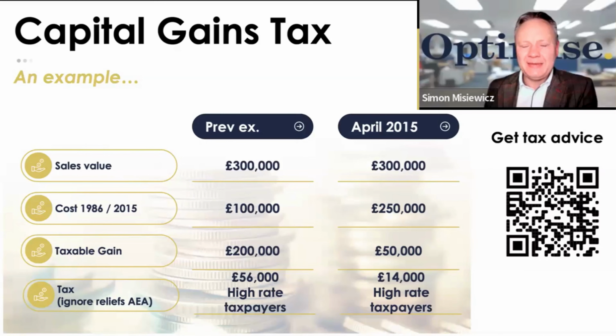Okay, so let's look at the same example now of someone paying capital gains tax but leaving the country. In this example, we're going to have two columns: the previous example for the high rate taxpayer versus the high rate taxpayer that has left the country. The sales value of £300,000 is not going to change, it's the same. But the cost base was £100,000 in the previous example, but because it's been rebased in April 2015, the cost is £250,000, which means the taxable gain is so significantly different. Before, the example was £200,000 taxable gain compared to £50,000 on the rebased valuation, which is significant.